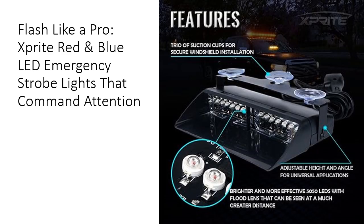The smart choice, affordable excellence. With its premium features, you might expect the Xprite strobe light to come with a hefty price tag. Instead, it delivers exceptional value without compromising on performance. Whether you're a first responder, a construction worker, or a safety-conscious driver, this light is your ticket to professional-grade visibility at a fraction of the cost.